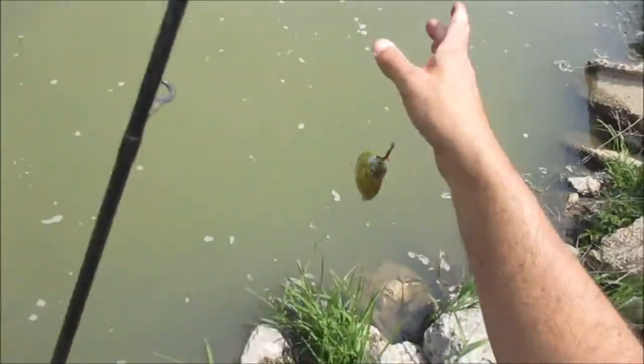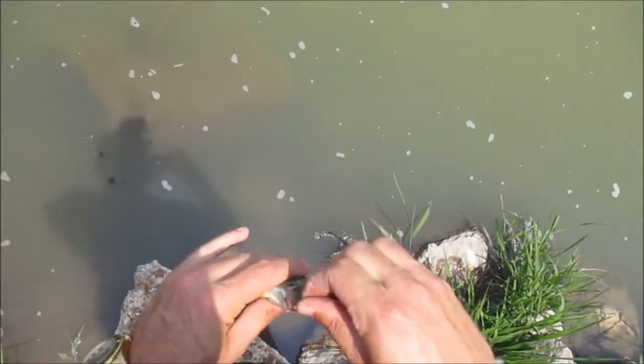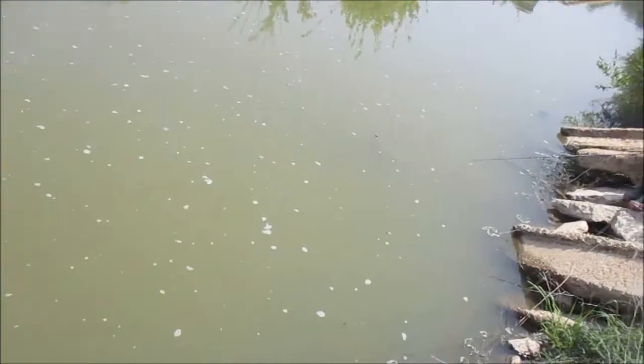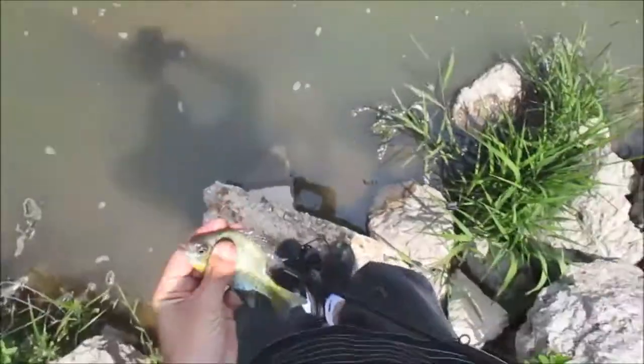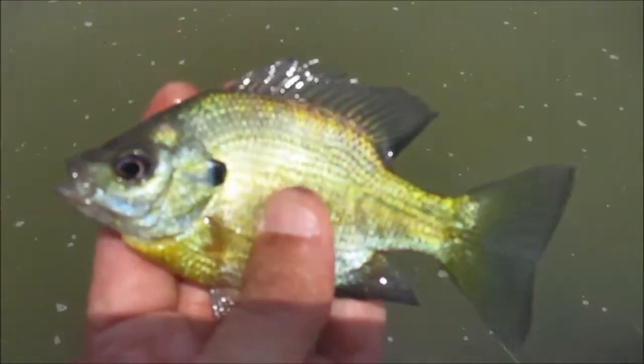All right, little female bluegill. Fish number three, haven't got to show a single one except one. Oh, that's fish number four. I got two bluegill, a red ear and a green sunfish. Small female bluegill.